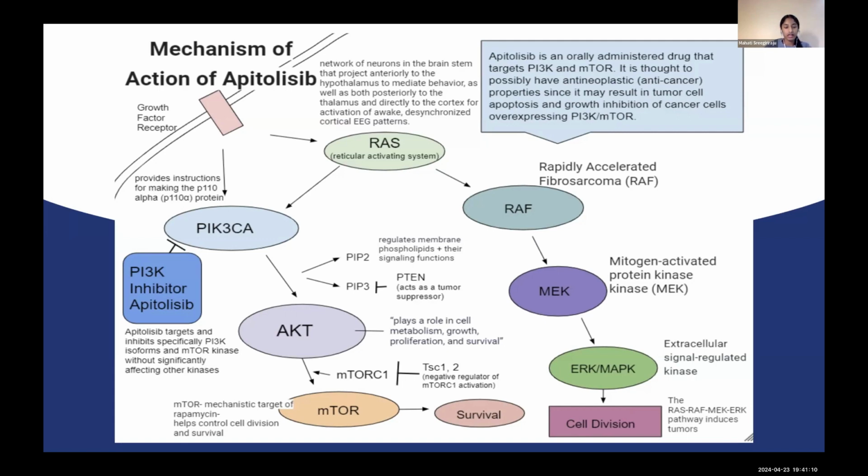So from the PIK3CA pathway, the drug will make its way to the AKT pathway, which plays a role in cell metabolism, which is how fast the cell grows, and the cell growth, proliferation, and survival. From here, it will go to the mTOR pathway, ultimately ending in survival. So Apitolisib inhibits the PI3K pathway. Apitolisib targets and inhibits specifically the PI3K isoforms and the mTOR kinase without significantly affecting any of the other kinases in the body.